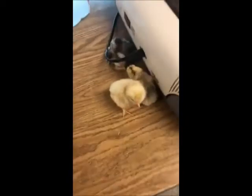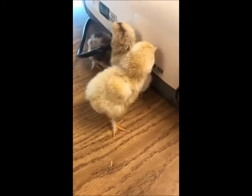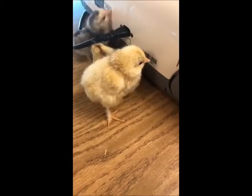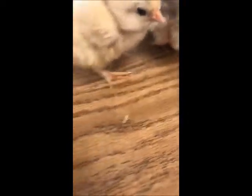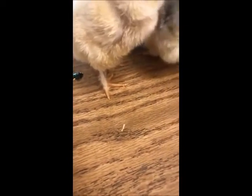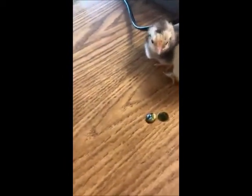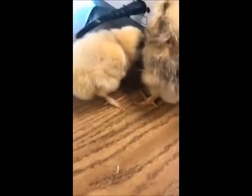So here are 3 of the chicks that hatched out. We haven't given them any names yet. We were going to wait and see how many we had. And if you look at them all, they all have little furry, well, not furry, feathery little legs. There's the other one.